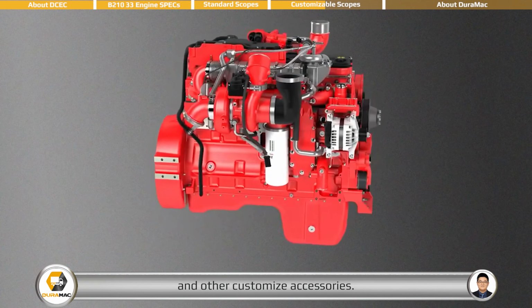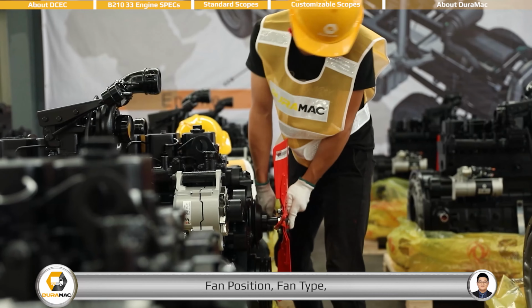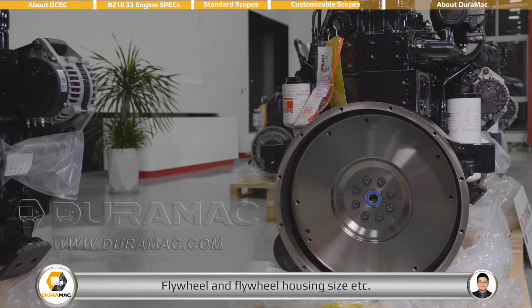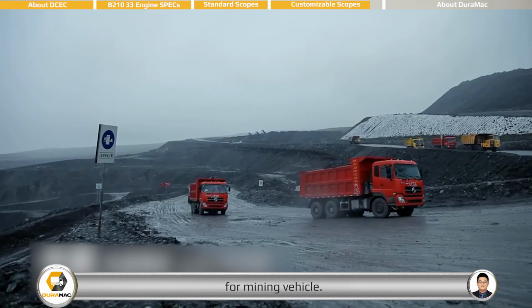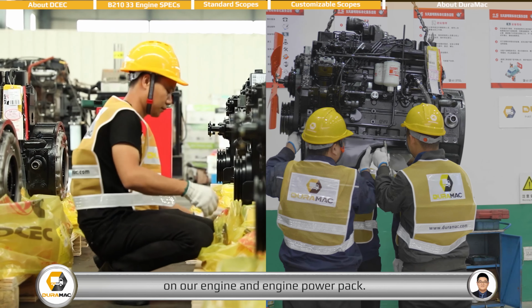With a professional and experienced engineering team, DuraMac also provides customized modification services for all of our customers, such as oil pan type, fan position, fan type, dipstick position, turbocharger position, flywheel and flywheel housing size, and more. We can also provide explosion-proof modification for mining vehicles. And we have the capability to satisfy most customized requirements on our engine and engine power pack.